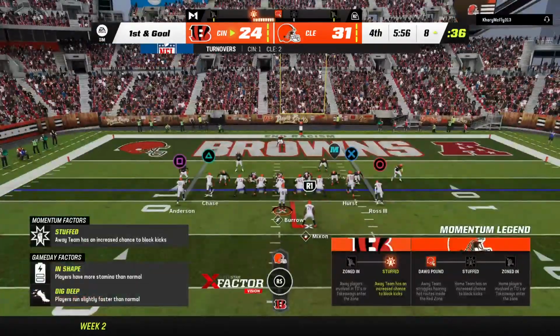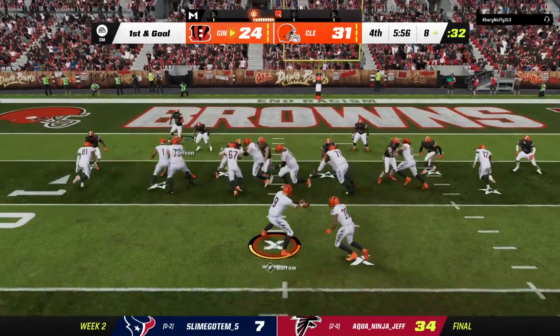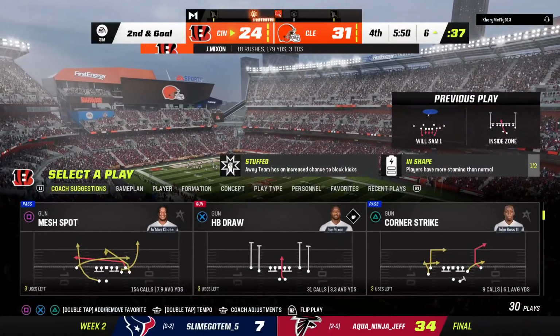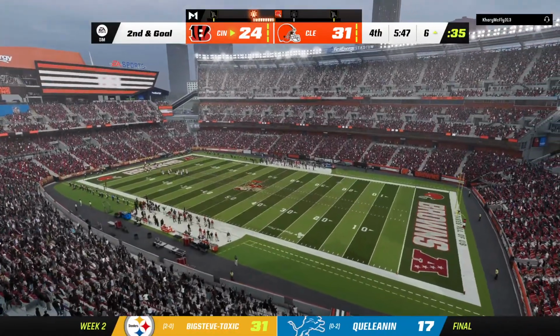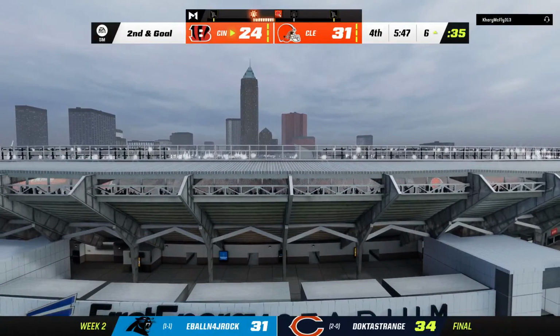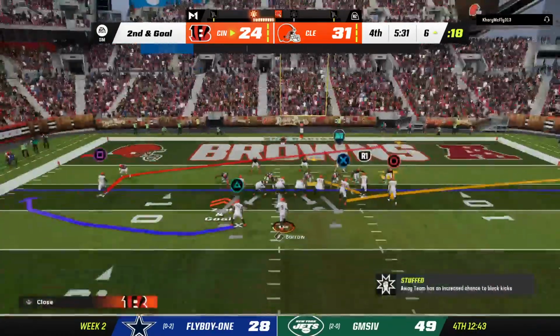A looming decision to make on the conversion, down 7, but first things first, they need to score as they come up on 1st and goal. He'll get 2 out of that run, and it's going to bring up a 2nd and goal. Not a whole lot there on 1st and goal, and that's what you're looking for defensively. You'll certainly live with giving up just a yard or 2 in this situation. Here we go. The 6-yard line, the line of scrimmage on 2nd and goal.